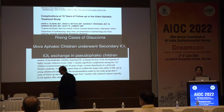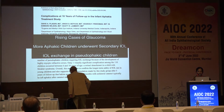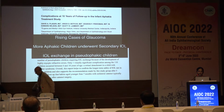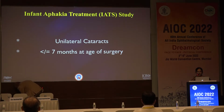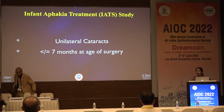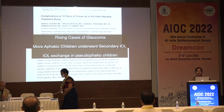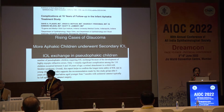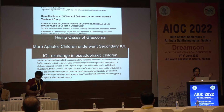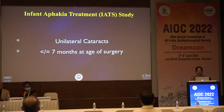Now this is one of the landmark studies that has been published recently. Every year we see at least 1 or 2 articles coming out of this study, the Infant Aphakia Treatment Study, which was conducted in the US for children below 7 months of age at the time of surgery, and all of them had unilateral cataracts. They have recently studied up to 10 years of follow-up. Randomly, children were allotted to primary aphakia with contact lens or primary IOL. But we need to remember that these were all unilateral cataracts, and the children were below 7 months of age when they were operated.